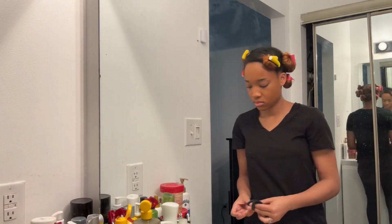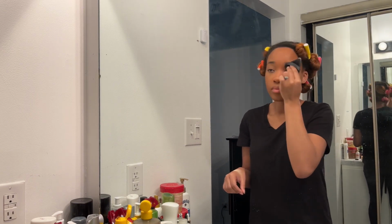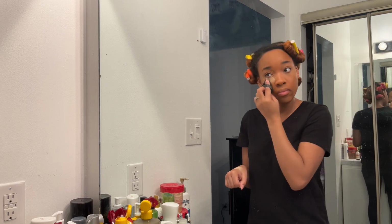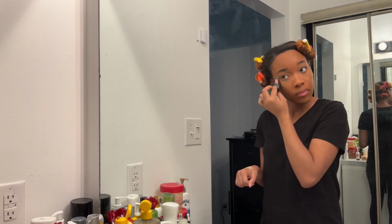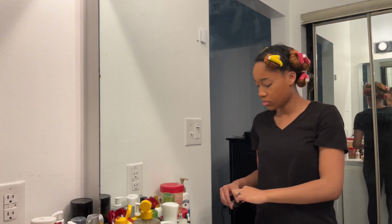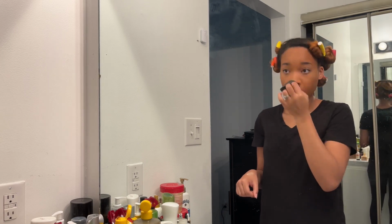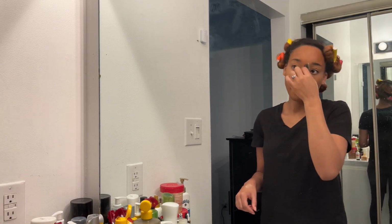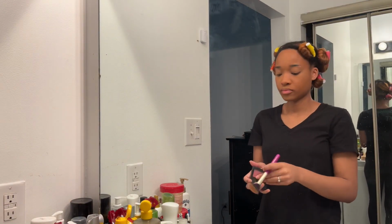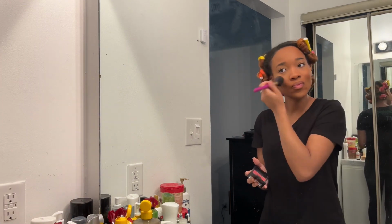And as I'm looking at this, I'm like, wow, I really need to get my winter spring shade, because this summer shade is so dark on me. It's crazy. And I caught myself trying to brighten it up with concealer. And I'm looking at it and I don't know. I need to just get the right shade. But anyway, it's fine for now. It does the job. But this is my go-to makeup routine.